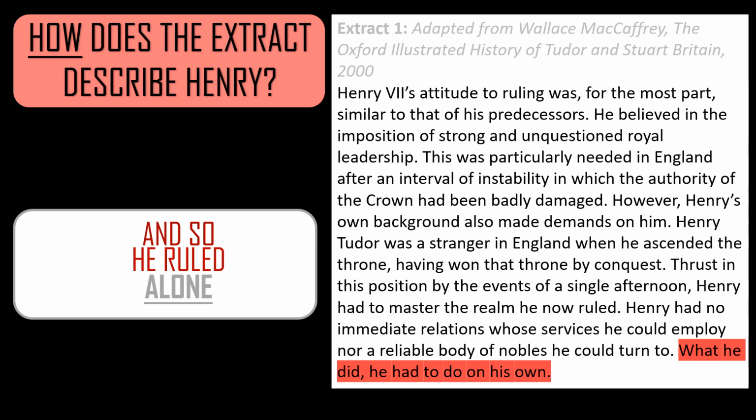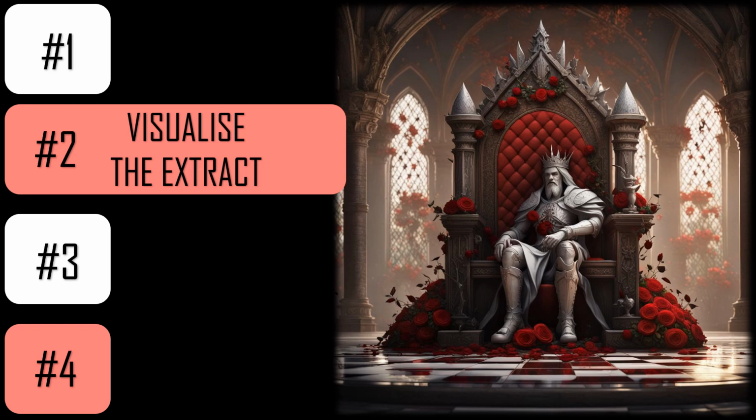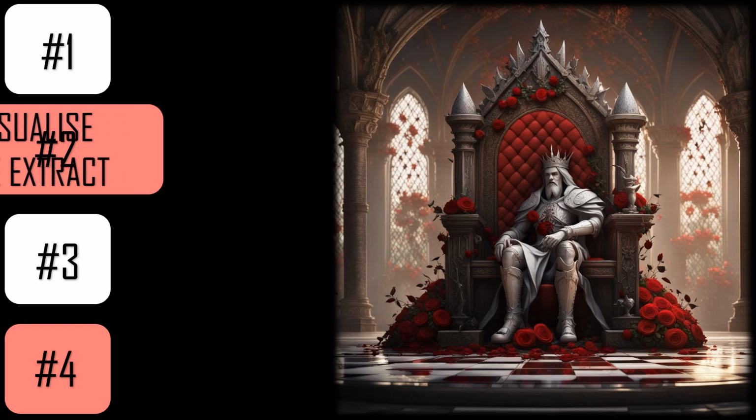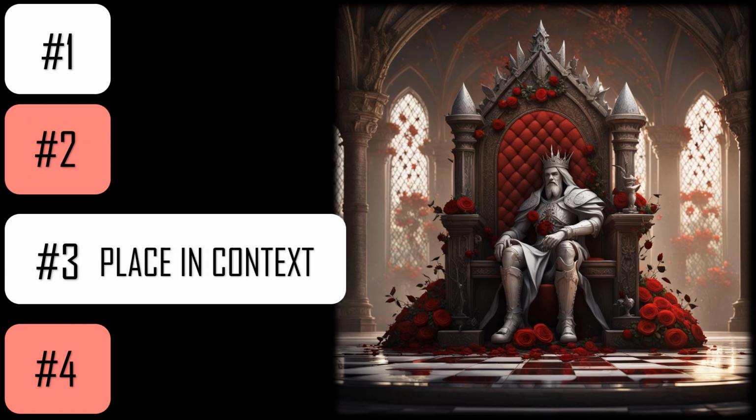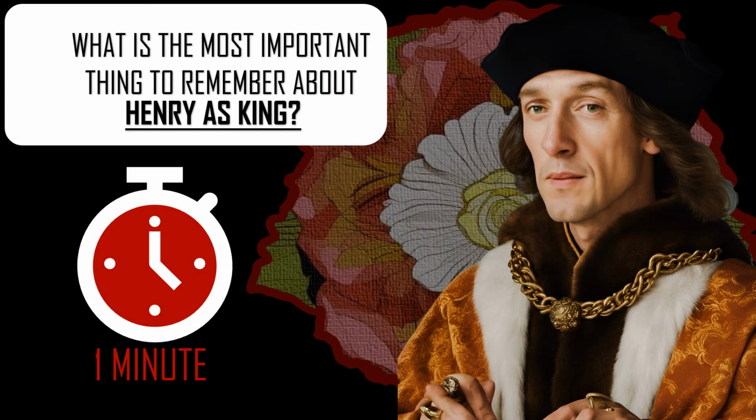In the exam, you will complete these steps much faster, and you will ultimately need to select two important quotes to discuss in your evaluation. Now we have thoroughly examined the extract, let's place it within our contextual knowledge. You have 1 minute to now consider what is the most important thing to remember about Henry as king.